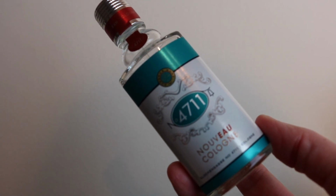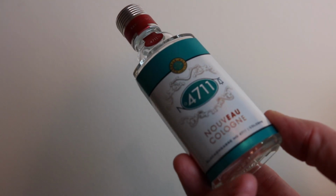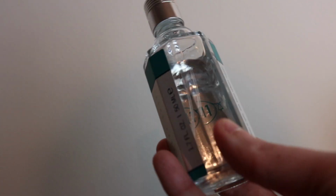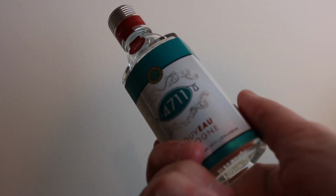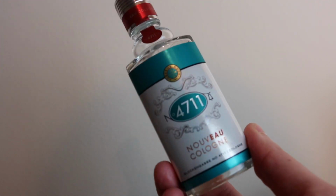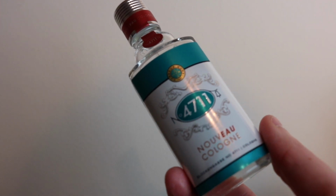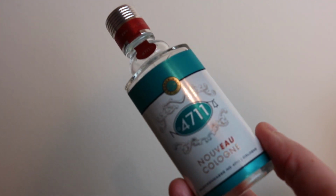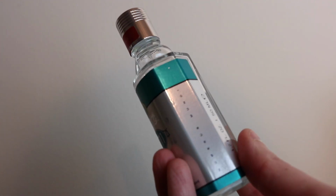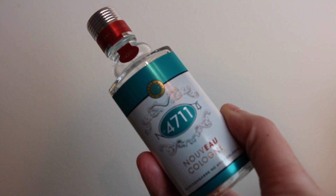It's completely unisex, like anybody could wear this. It's very bright and light. It's like a barbershop citrus. It's so pretty. I love it. It's so affordable too. I can't imagine my collection without this one. I haven't talked about this one a lot for the last couple of years, but I used to talk about this all the time because I'm in love with it. But anyways, that is 4711 Nouveau Cologne.